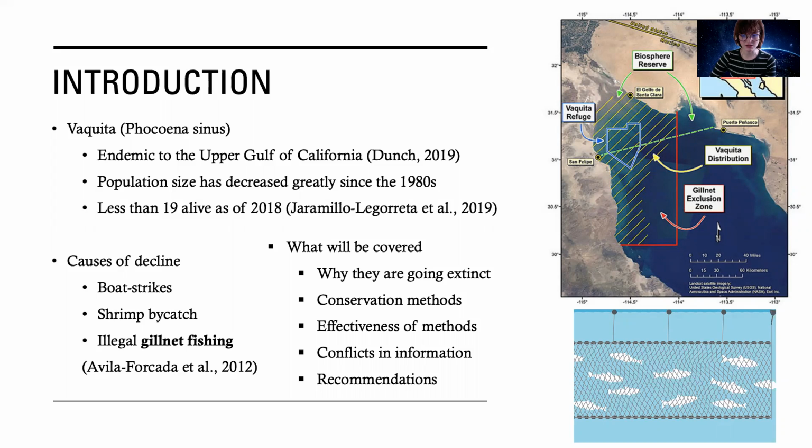Gill nets are fishing nets that are deployed by vertical attachment to the bottom of the ocean or suspension from the surface. Fish swim into these nets, and their spines and gills become entangled. The vaquitas are not more vulnerable to gill nets than other cetacean species, but their extremely small distribution and the intense fishing pressure in that area compound on one another.